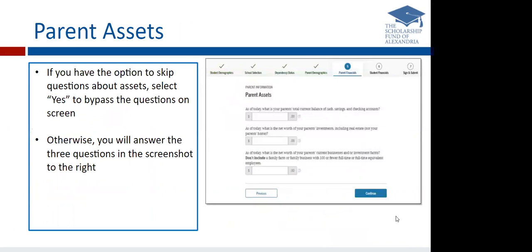Now, not everybody will see this next screen. Sometimes the FAFSA application is able to waive certain questions for students and parents. So if you are asked about parent assets, you would see 3 additional questions. If you're asked to skip remaining questions, you would want to press yes and skip these questions. The first question will ask, as of today, what is your parents' total value of cash, savings, and checkings? Remember, this would be as of today, the current balance of all cash, savings, and checking accounts.